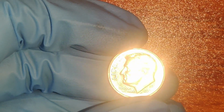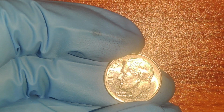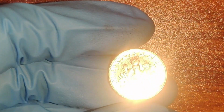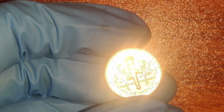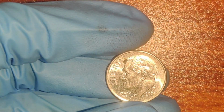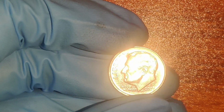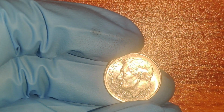Now that you know how valuable this 2021 D-dime can be, let's go over how you can check your own collection to see if you have any rare coins that could make you a fortune. First, look for any visible errors. The most common ones to look for are double dies, off-center strikes, or incorrect mint marks. Use a magnifying glass to inspect the fine details of the coin, especially around Roosevelt's face, the lettering, and the date. If you see any doubling or misalignment in the details, you could be onto something big.